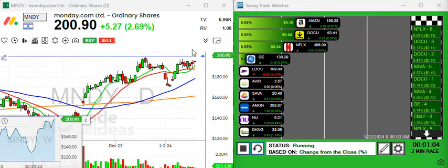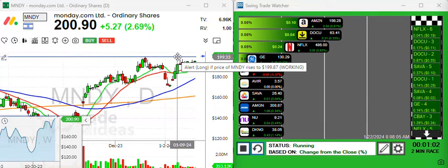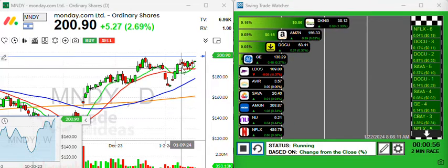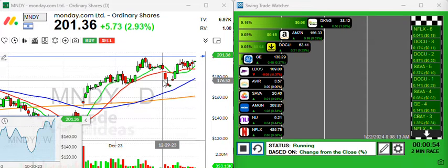Monday.com, it is gapping up, which would not be an all-time high. This is more of a stock that's making a recovery, but look for a break above that 200. Could be strong there in MNDY.